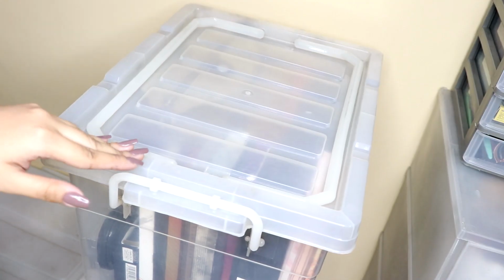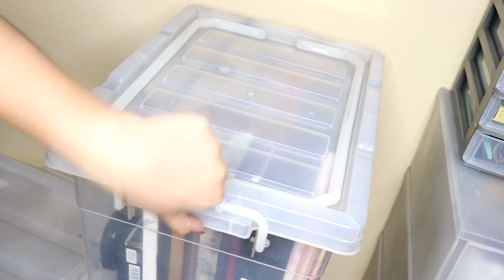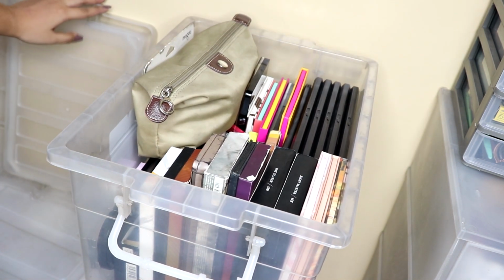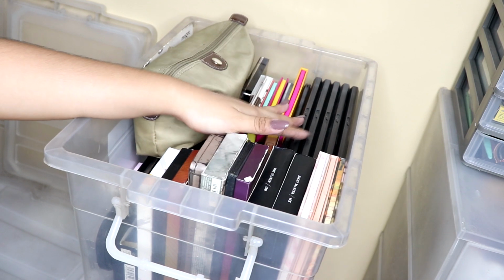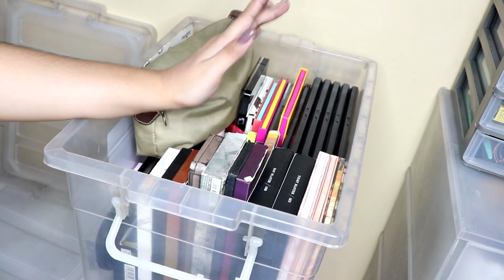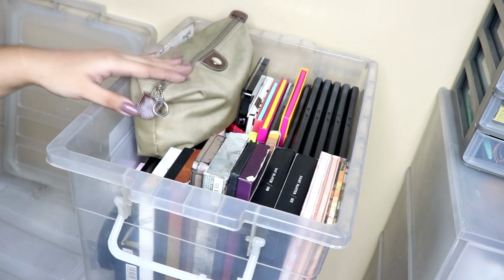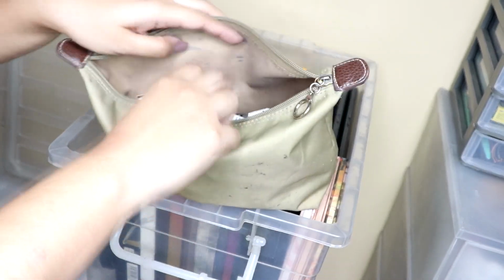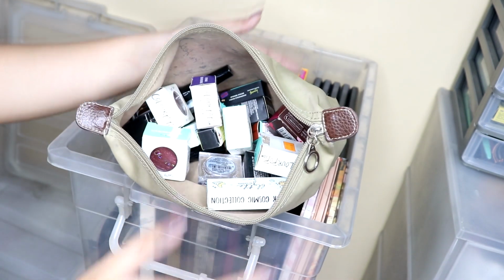I will be starting off with this Jura box right here. So, sa Jura box na to, dito ko ini-store lahat ng mga eyeshadow products ko. So, yung mga eyeshadow palettes ko and yung mga single eyeshadows ko. The first thing you will notice here is yung pouch na to, and sa loob ng pouch na to, dito ko nilalagay lahat ng mga single eyeshadow products ko.